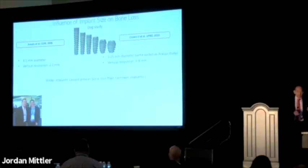Now, there are studies that show that narrow diameter implants in the anterior mandible have higher failure rates. It's not because of loading. It's because when you use a narrow diameter implant, it's often in areas of thin bone. And in areas of thin bone, you really don't have a lot of money. So the risk of losing that money is very easy, right? And the implant fails. But conversely, wide implants also have a higher failure rate.